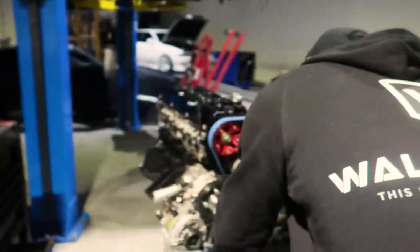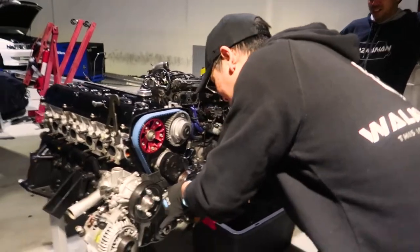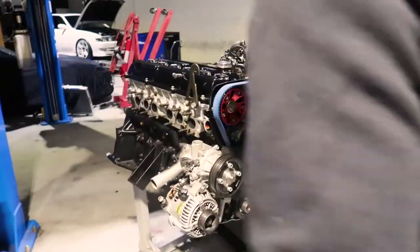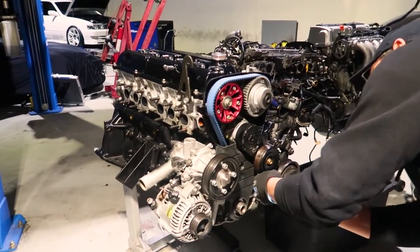Now, Jay's over here and he's actually putting in some hard labor. It's something that you just never see, so it's a rare sight. It looks hard, I've seen it. But he's now going to be stripping the long motor to make it a bare long motor.